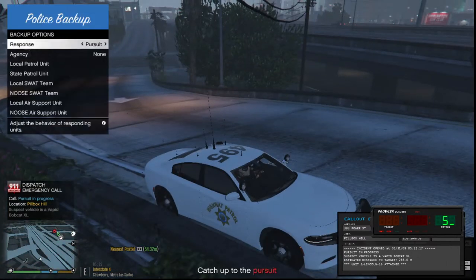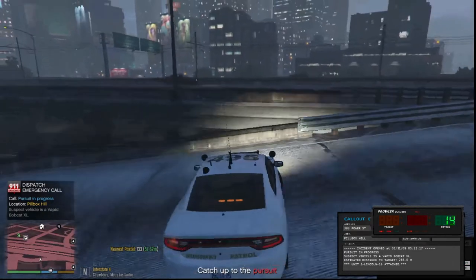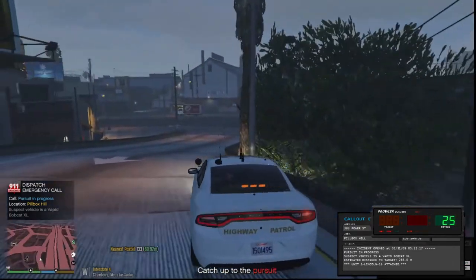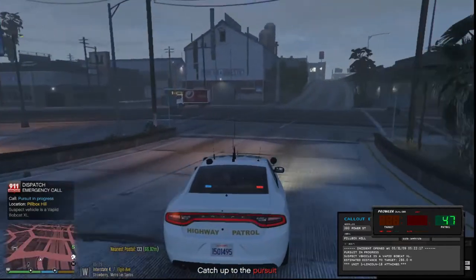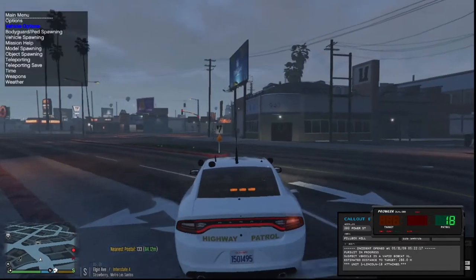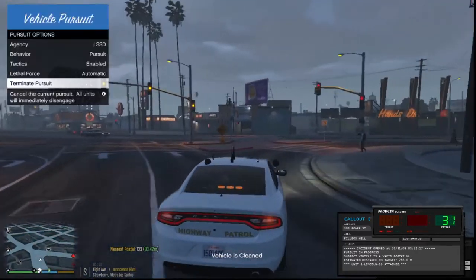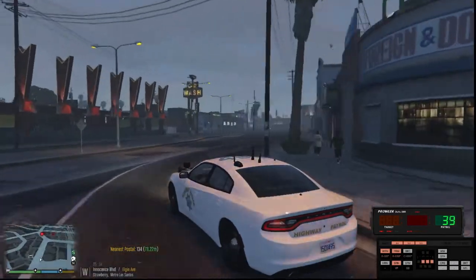Report, a 148 in Pillbox Hill. We'll go ahead and get an air unit on that, just kidding. We've got units requesting air support over Strawberry. Copy, that's a code 2 on our way. Where is Dispatch, we have a visual. Oh, I stretched up my car. Dispatch, we got eyes, we're in pursuit. Oh, he's up here, okay.